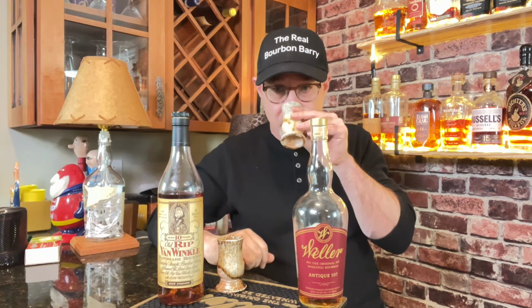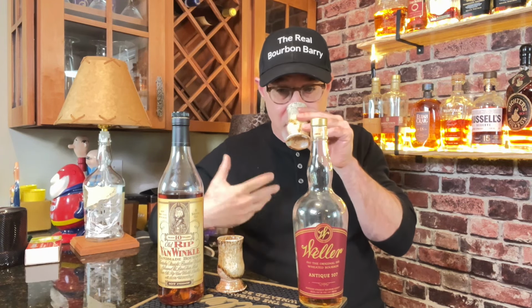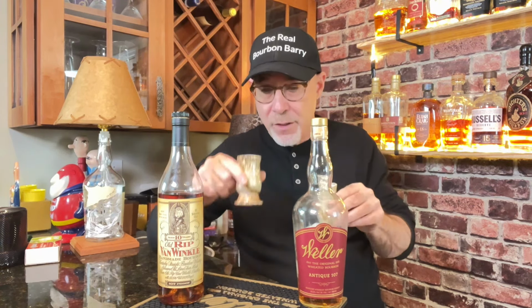This has sweeter notes. This is still very balanced, but on the scale, this is more fruity, sweet, cinnamon, that kind of thing, where the Weller Antique 107, versus the Old Rip, which definitely has a little bit more of that kind of dusty oak note. So let's see how they taste.